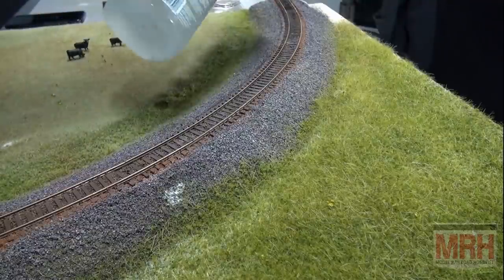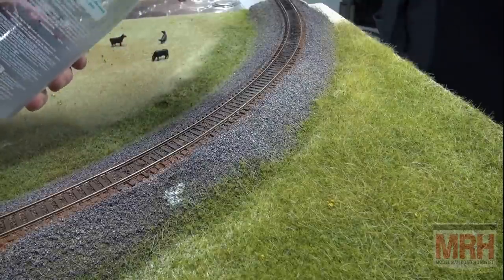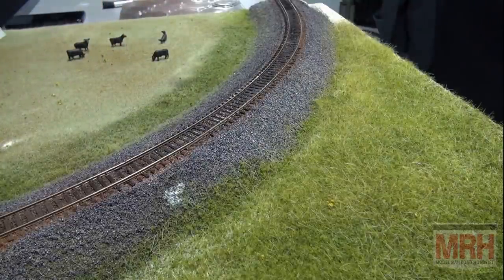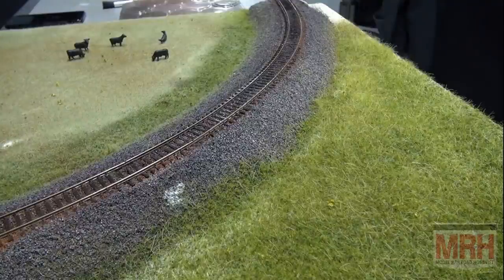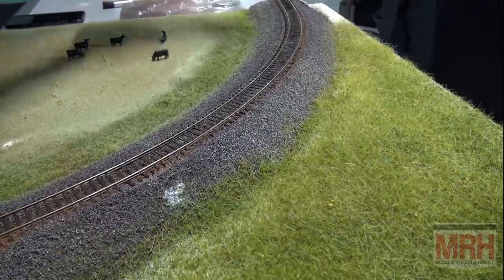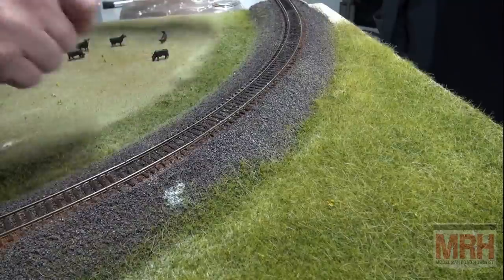Okay, now I'll come back in and spray it with my water, alcohol, and detergent mix. What this will do is blend it all in and allow the pastels to soak into the ballast. And it'll give it a much calmer, cleaner look. And once that dries, it'll be done.